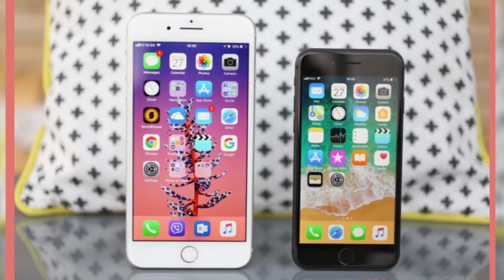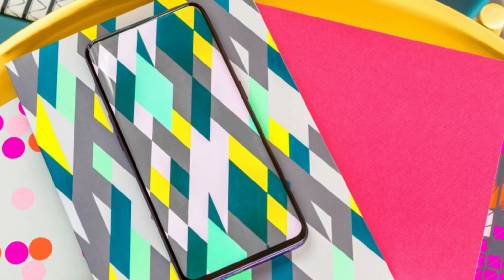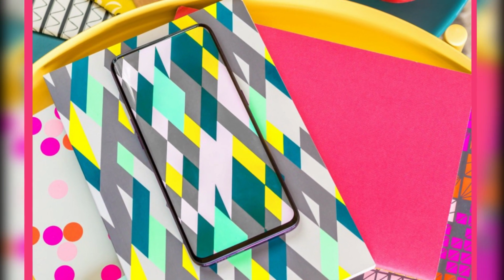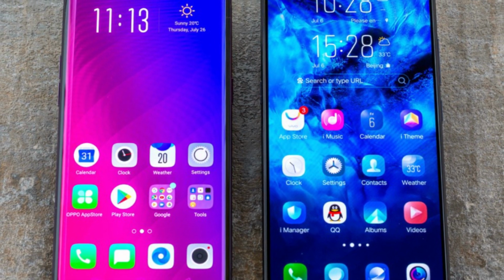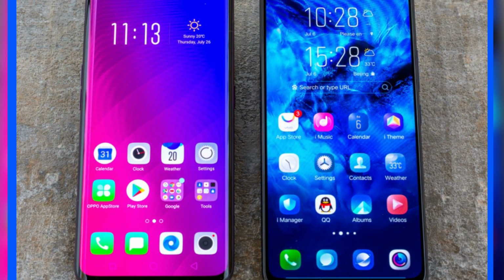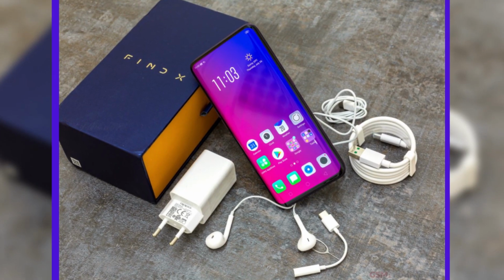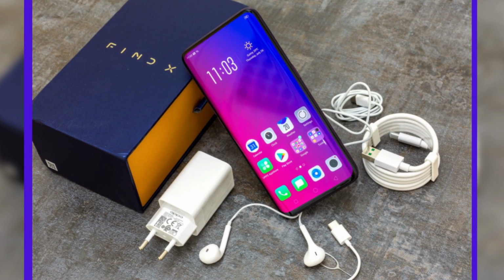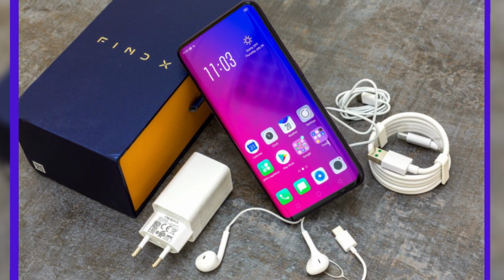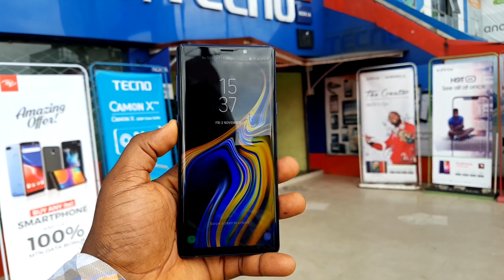LCD displays, on the other hand, cost 50 to 70% less than OLED displays. That's the reason why companies like Oppo, Vivo, Tecno, Xiaomi use LCD displays for 70% of their lineups, because most of their phones are sold in the budget market, and in the budget space, most people can't really afford to pay for phones that use OLED displays. But wait a minute, if LCD displays are so good and cheap, why do manufacturers use OLED displays instead of LCD displays? There are a number of reasons why companies consider OLED panels over LCD for their flagship phones.